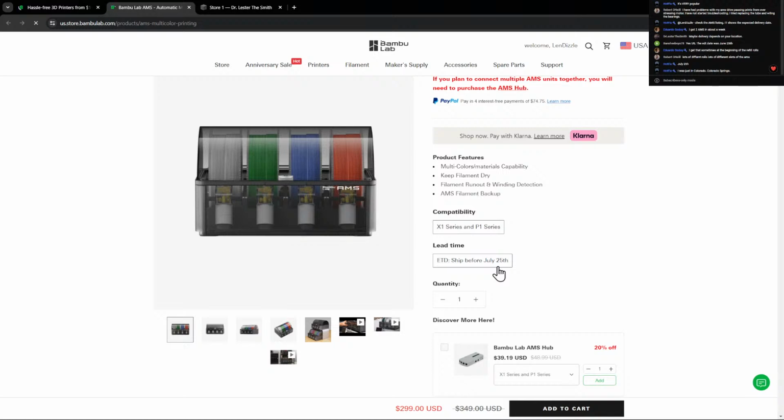Eduardo, you get that at the beginning of the rolls? I usually get it towards the end. Lots of different rolls, lots of different slots of the AMS.